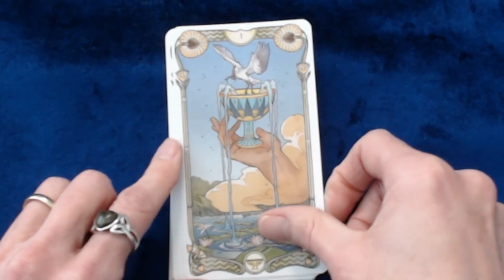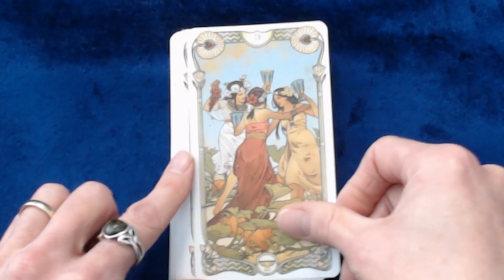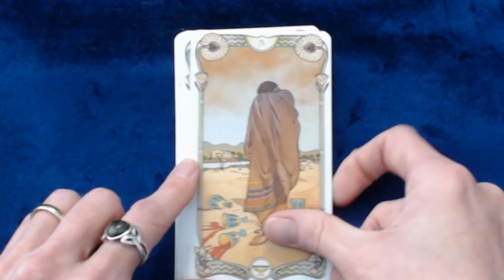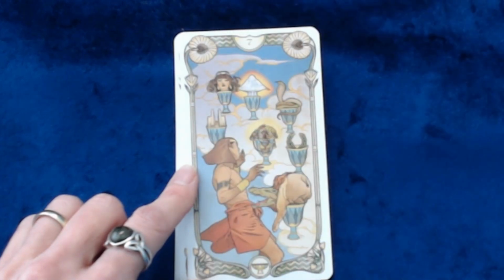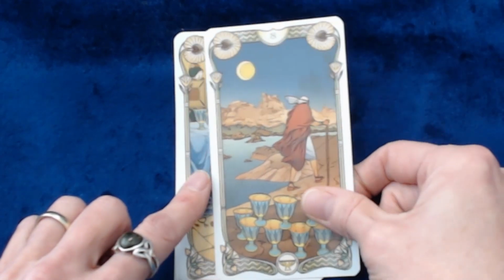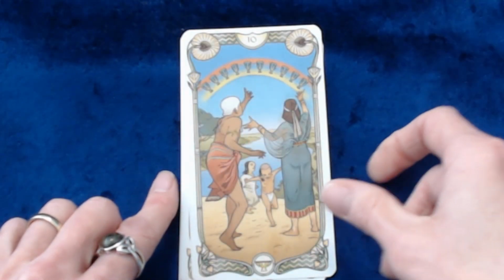So Ace of Cups. Two of Cups. Three of Cups. Four of Cups. You can see very classic imagery. Five of Cups. Six of Cups. Seven of Cups. Watch out, that one's going to eat you. Eight of Cups. Nine of Cups. He's even on his bench like the Pamela Coleman Smith card. 10 of Cups.